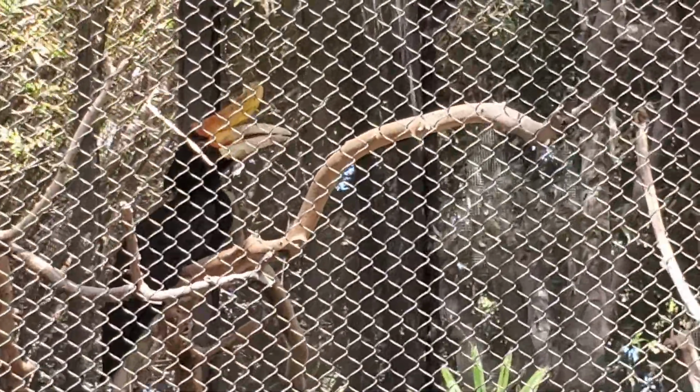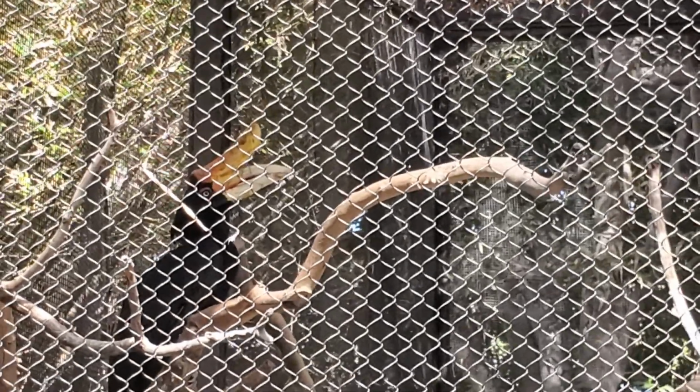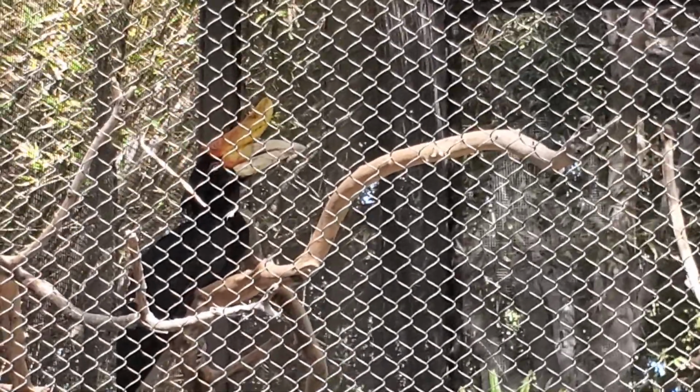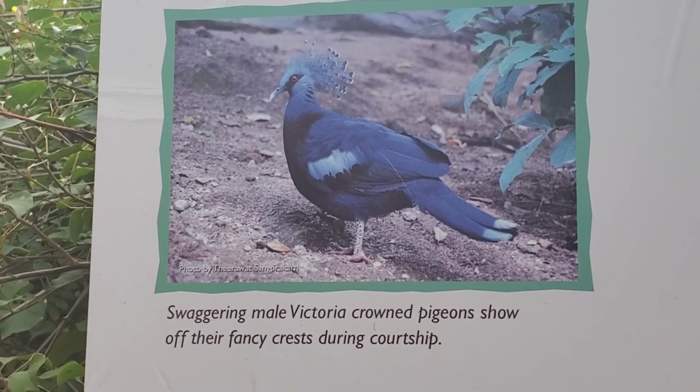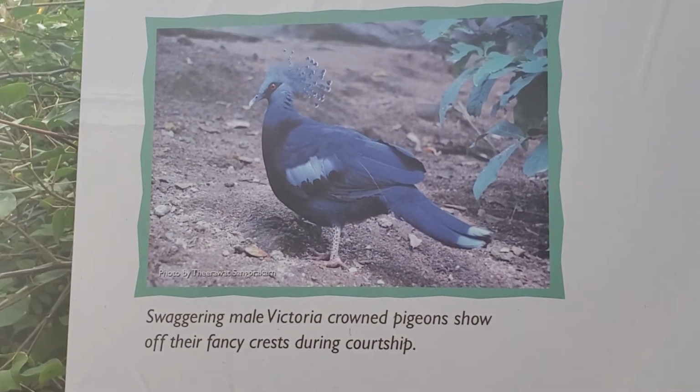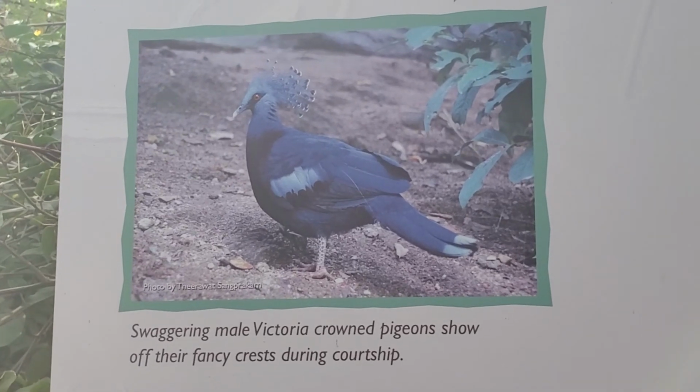You can see him a lot better in person, but that's a hornbill. He was opening his mouth a minute ago. You gonna do it again? He's like, nah. I'm not gonna do tricks for you, human. So, it's a pigeon. It's a Victoria crowned pigeon. It looks like a peacock. That's the prettiest pigeon I've ever seen.